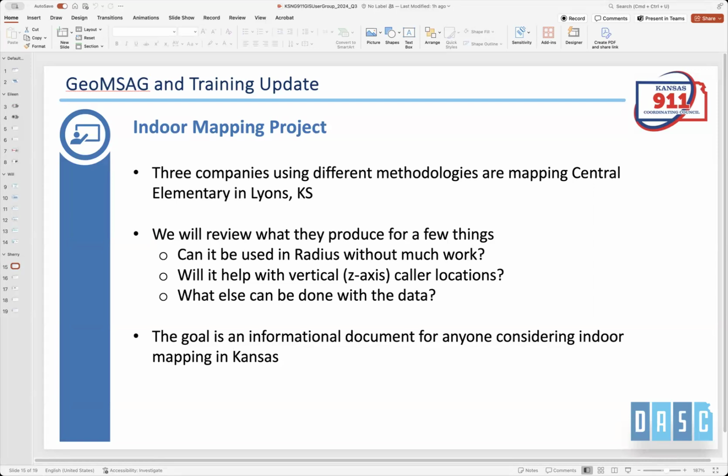And we're not looking at any kind of endorsements or anything like that. We're just trying to establish with these methodologies what you can do with it in the system that we have now, what you can't do with it in the system we have now, and what you need to ask for, if that's possible, so that you can make sure you get everything you need.